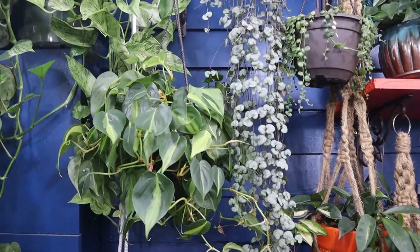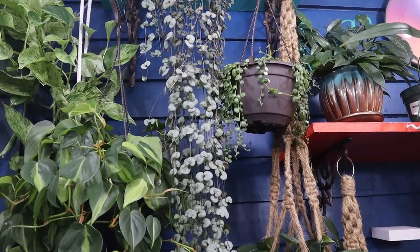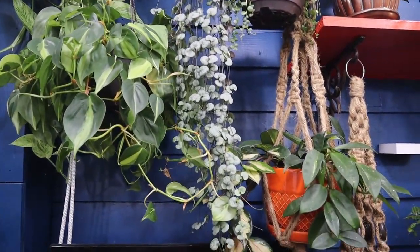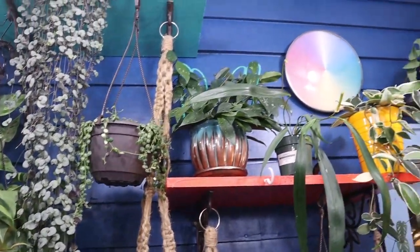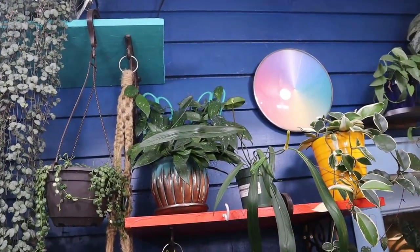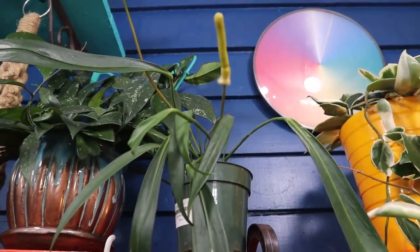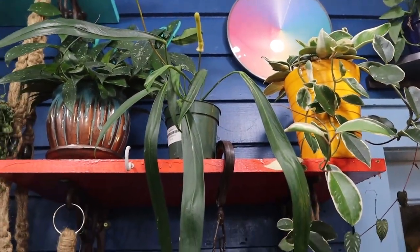And then we have a philodendron Brazil, another country. And my super crazy long string of hearts. I keep on moving it higher and higher because it just gets longer and I'm too lazy to cut it. But that's where it is now. There's my string of turtles. Super large Hoya pubicalyx. That guy was tiny when I got it earlier this year, and now it's just growing like nuts.